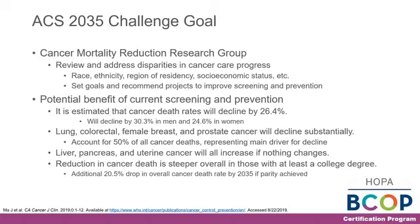And what they did find was that reduction in cancer death is steeper overall in those with at least a college degree. And so it's estimated that if major risk factors decrease and screening rates among Americans can reach the level of college graduates by 2025 to 2030, there will be an additional 20.5% drop in overall cancer death rate by 2035. So in other words, currently we're estimated at a 26.4% reduction in cancer death rates. If we can increase the screening and risk factor decrease as mentioned, we can add 20% to that. So we're looking at almost a 50% potential decrease in cancer incidence and mortality by the year 2035.